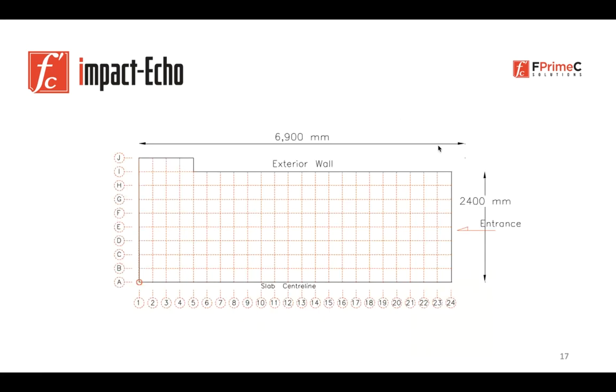So the way we do the impact echo test, it's very easy and straightforward. I'll show you an example of a concrete slab. We did the test over that slab a couple of months ago. It was back in March 2021. So we divided the test area by these grid lines.